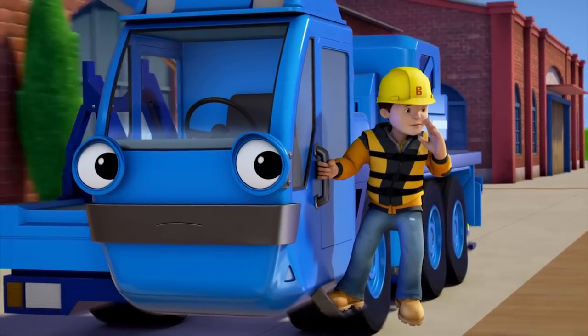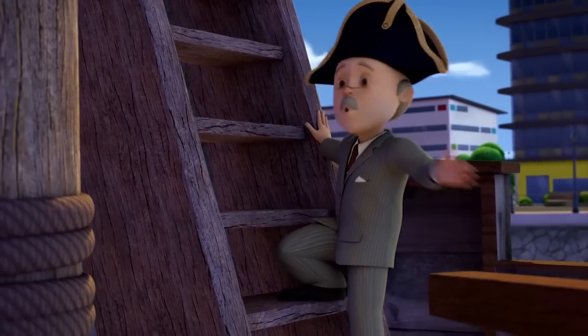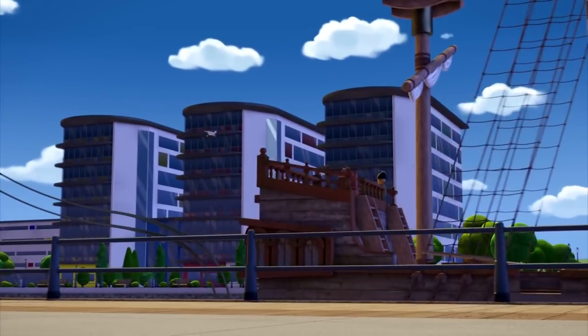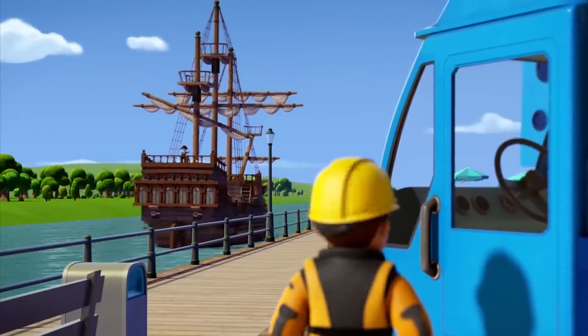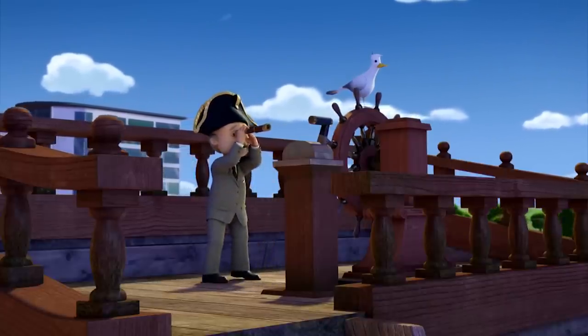Mr. Bentley! Drop the anchor! I don't know how! I'll stop it, Bob! Oh, missed. I can't reach! Oh, dear! We're heading for the open sea!